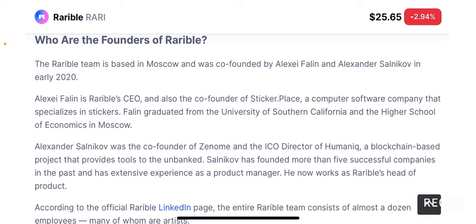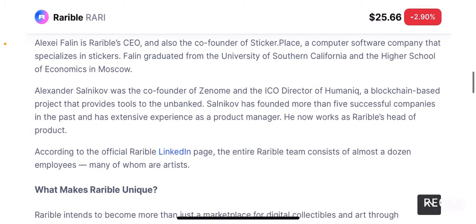So who are the founders of Rarible? The Rarible team is based in Moscow and was co-founded by Alexei Falin and Alexander Salnikov in early 2020. So these are the two main co-founders of the project. Alexei is Rarible's CEO and also the co-founder of Sticker.place, a computer software company that specializes in stickers. Falin graduated from the University of Southern California and the Higher School of Economics in Moscow. So again, that's the CEO's experience and background.